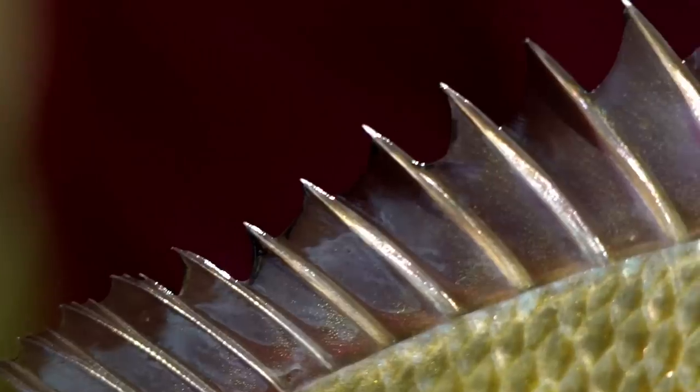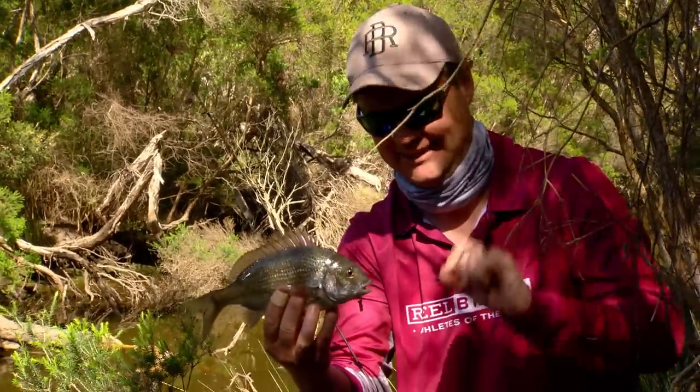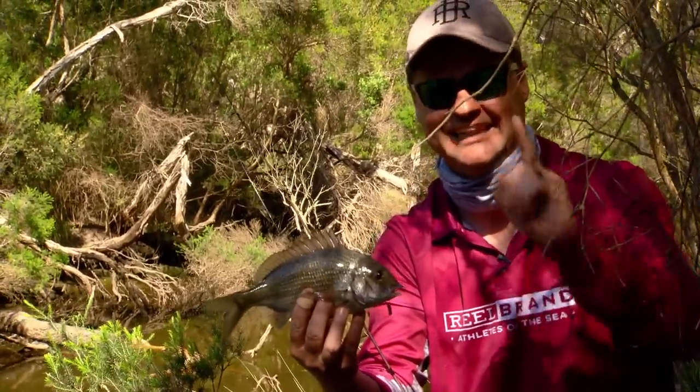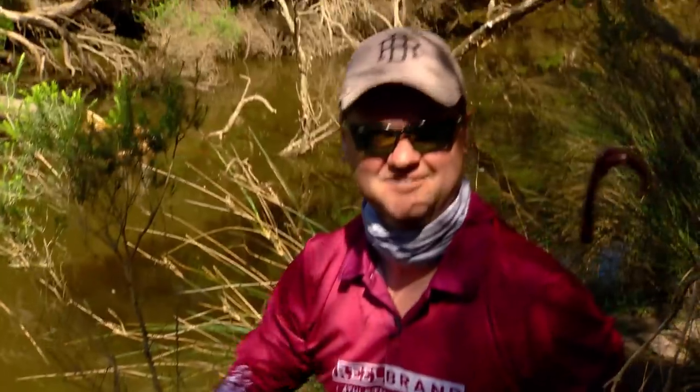Such pretty fish, but full of spikes. These ones on the dorsal fin, particularly that anal spike, absolutely nasty. So be careful with the old bream. This is so much fun, I cannot begin to tell you. You know, there's still got a bit to go when your spotters get a wash.